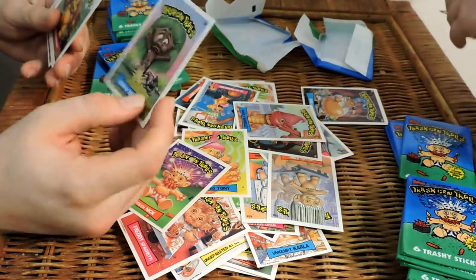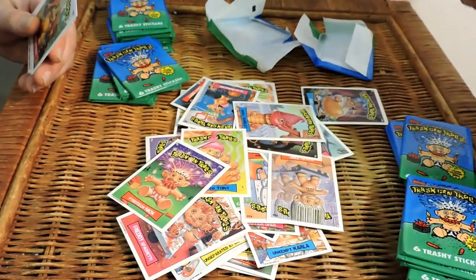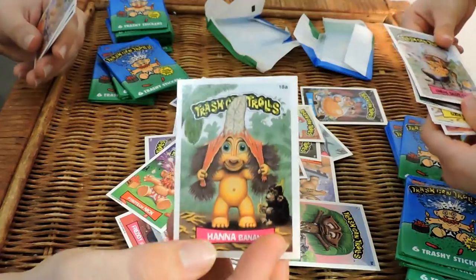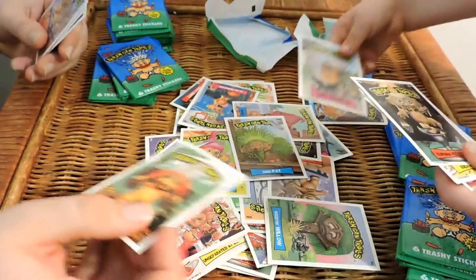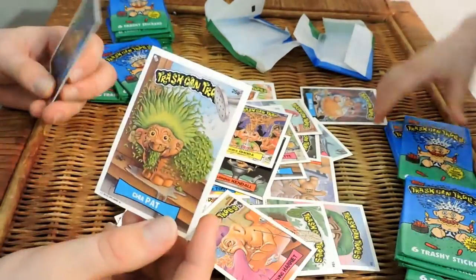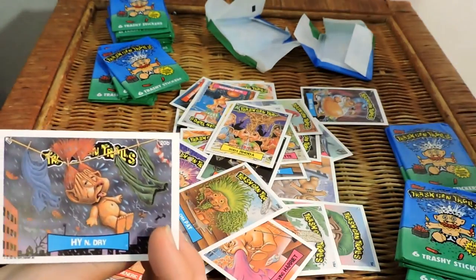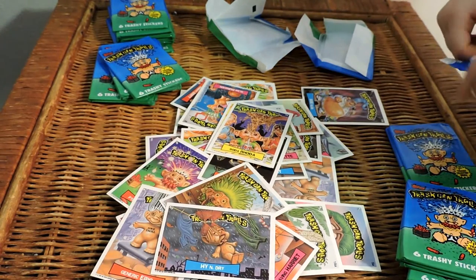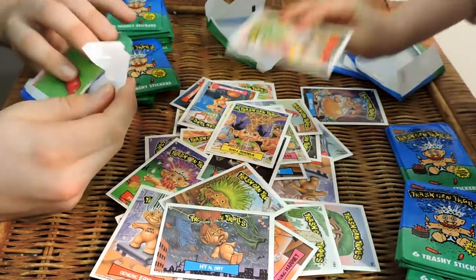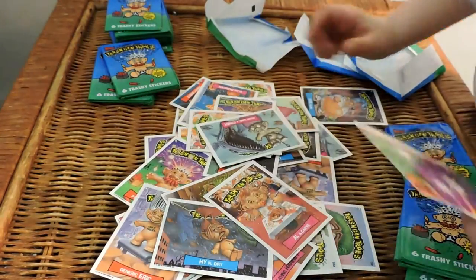Ooh, Mama liked this one. Weepin' Willow. Ooh, Hannah Banana. Look at those banana brains. Generic Eric. Chia Pat. And High and Dry. Sometimes you just gotta stay high and dry. Ooh, a duplicate. You gotta stay high and dry when you're on a hill in the rain.